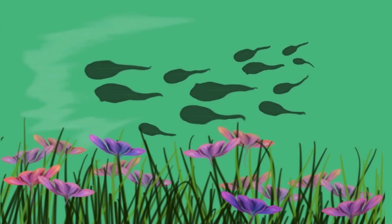Here are some tadpoles. They look a lot like fish, but they're not. The frog life cycle has four stages. First, an adult frog. It lays some jelly-like eggs.